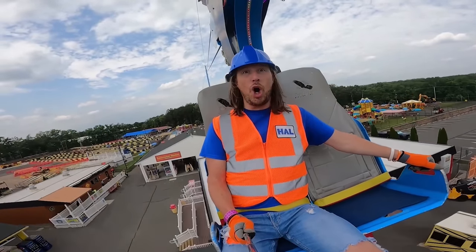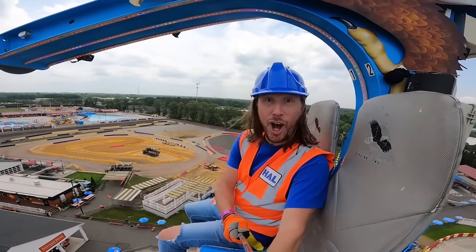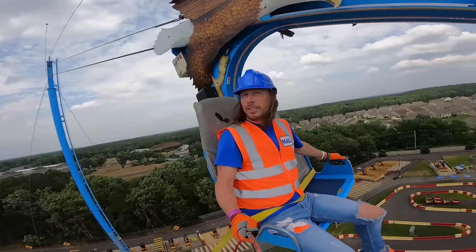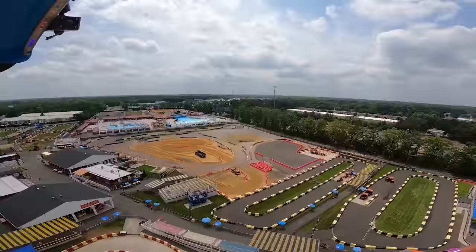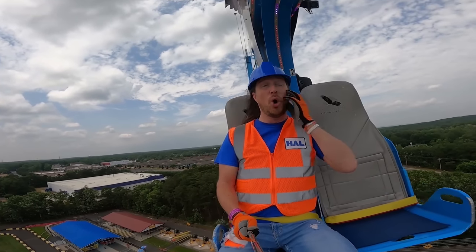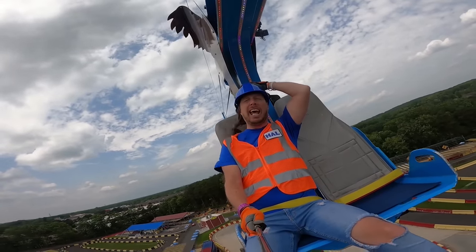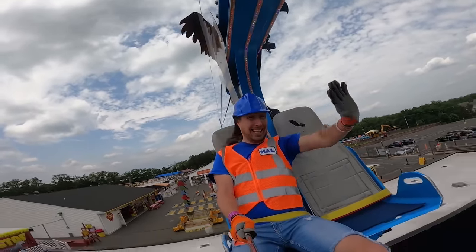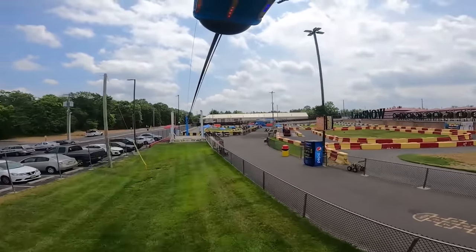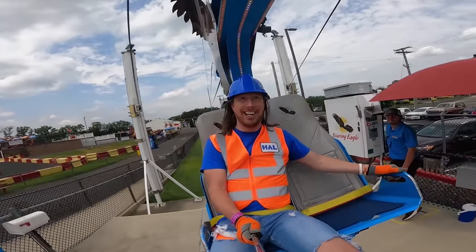We're getting higher. Uh-oh, we're getting higher. You can see the park from up here. Look at all of this. Oh, this is great. You can see all kinds of stuff around here. Now I think we're gonna go forward. Here we go. Wow, that was absolutely awesome.